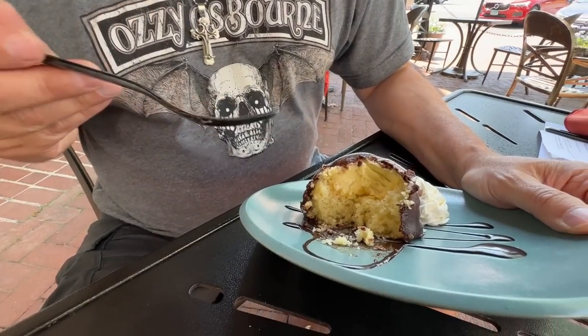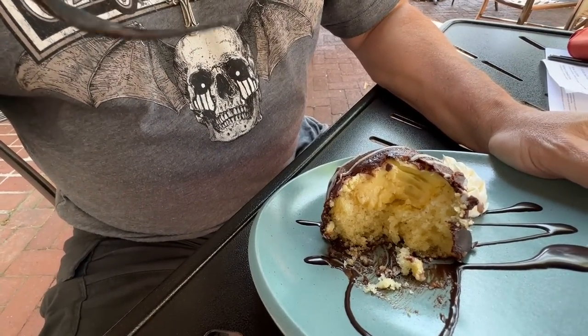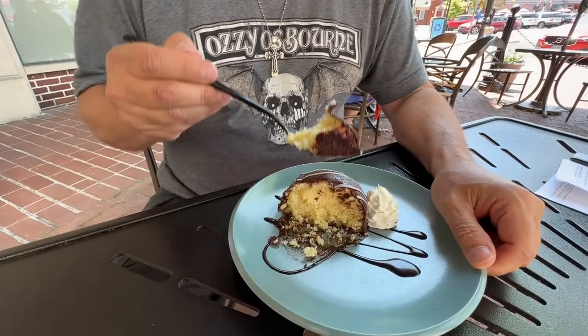Now, you can tell that just came out of the refrigerator because that vanilla custard up top is very cold. Nice flavor of the dark chocolate. I like the texture of that sponge cake. Now, this is a good dessert.